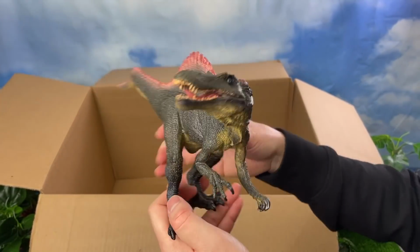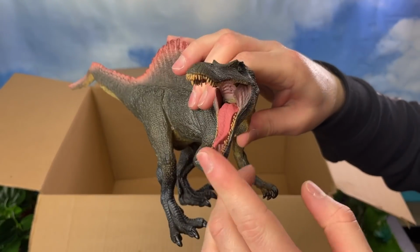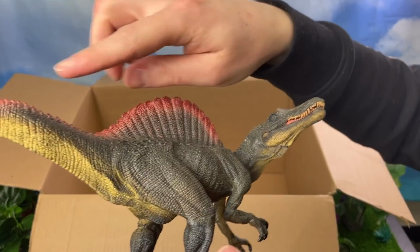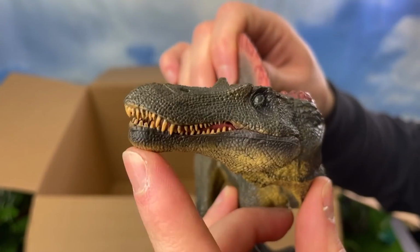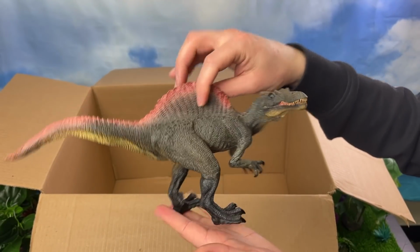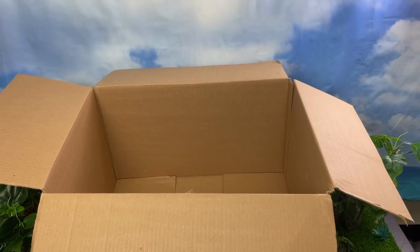Wow, check this one out. This is a Spinosaurus. Check it out. There's that huge spine on its back. Its mouth opens and closes. This one is a little bit smaller than our other Spinosaurus figures, but I will say this one has a bit more detail with the painting. And look at those teeth right there. Those are some mean teeth. Did you know that Spinosauruses actually did a lot of hunting in the water? I didn't know that before, but I recently found that out. This is very cool. Let's check out our other dinosaurs.